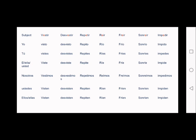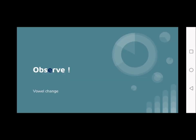What I do want you guys to observe is that when we're using nosotros, nosotras, the word remains the same. We're not changing the E for an I. So we have vestimos, desvestimos, repetimos, reímos, freímos, sonreímos, impedimos, okay? So in this first person plural, the verb doesn't change. We're not going to change the vowel to an I. Only in this case. For all the others, the pattern remains the same.